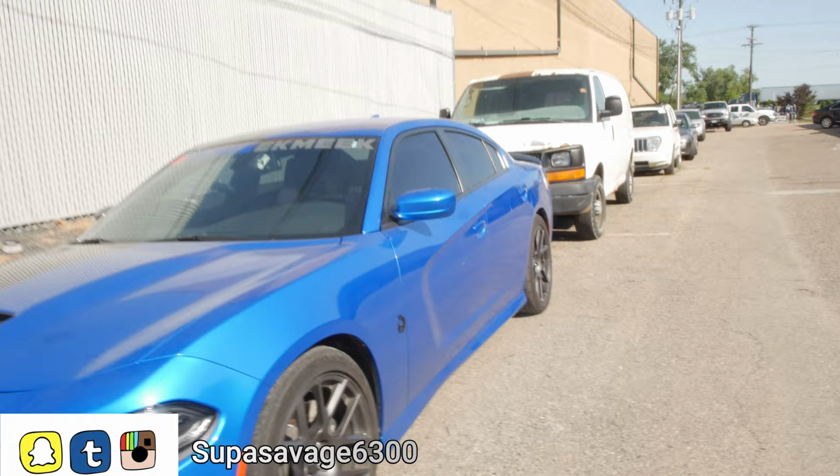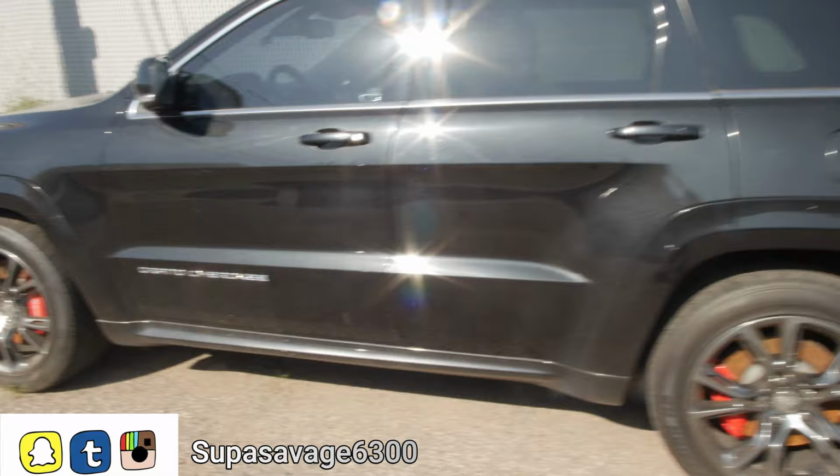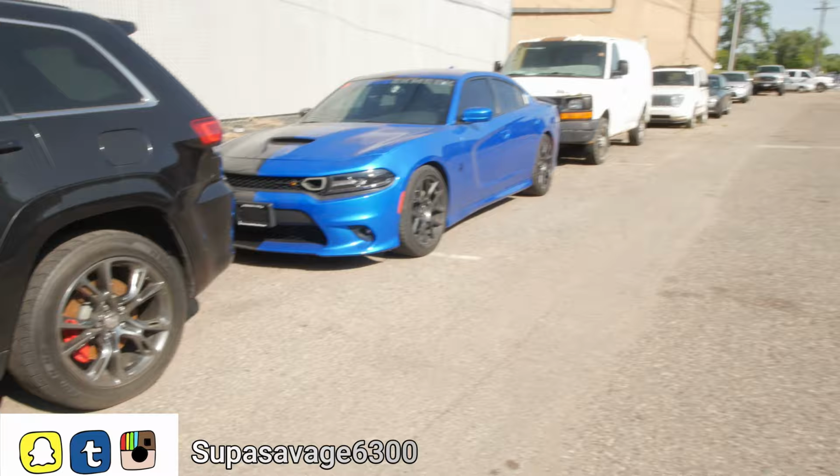So we did arrive to the spot, just gave him the key. Oh no, I'm kind of sad leaving the Big Daddy Scat Pack here. Look at this Jeep, and then he got another Jeep right here too. And he got another one right there. I don't know. What y'all think?